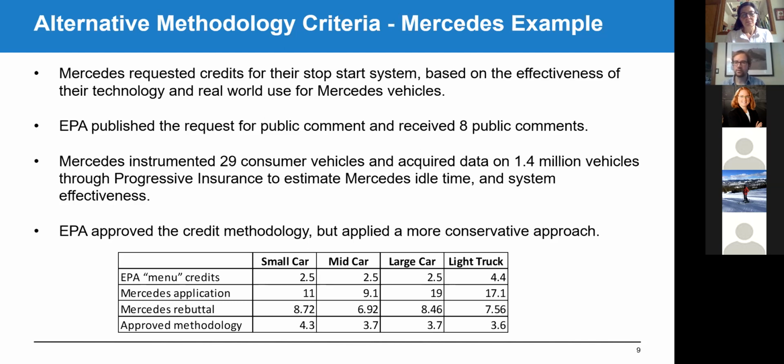EPA looked at that data, Mercedes looked at that data, cut it in various ways, and looked at how start-stop was being used in the real world, how Mercedes drivers and vehicles were using start-stop. It had a process where we went through, and eventually EPA did approve a little bit more credits, but it was a conservative approach still. And as you can imagine, this is not a simple process. This takes a while, but it is an option, and it's certainly available to people to do this.